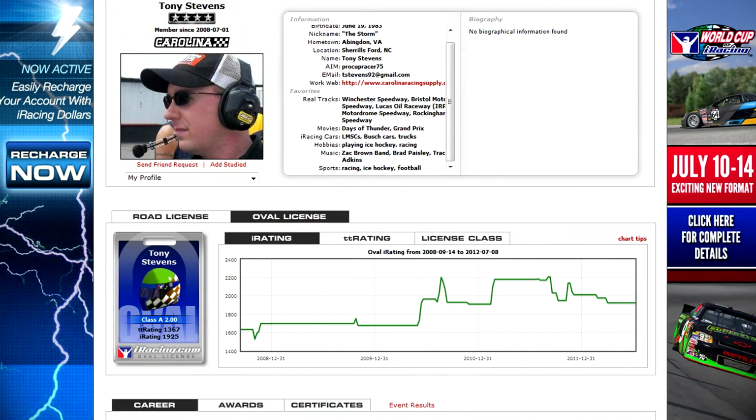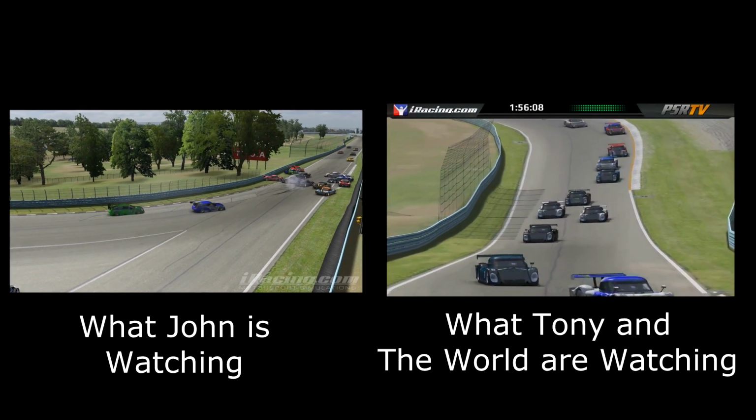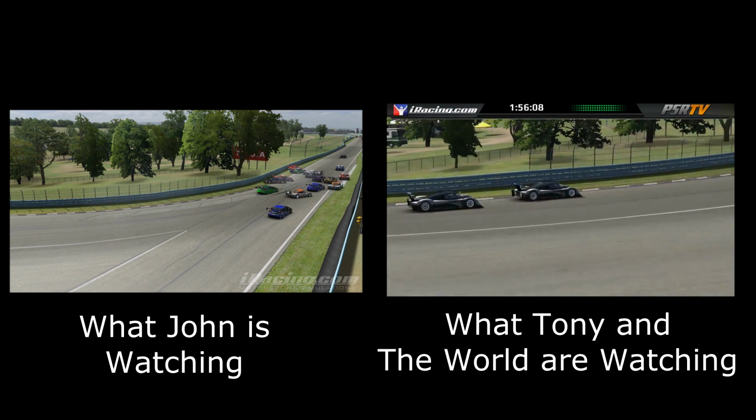So John ended up coming into our split. And while Tony Stevens, who by the way did a great job of calling all the action in that top split, while he's calling the action and trying to keep things going in that first split, John's watching what unfolded in our split, which was this huge one. And the early going in GT for the class win. Oh, we're having a big pileup back here. Coming out of the boot.